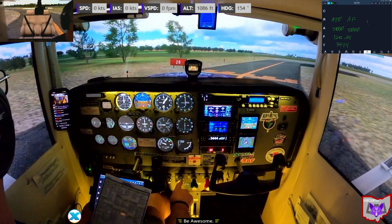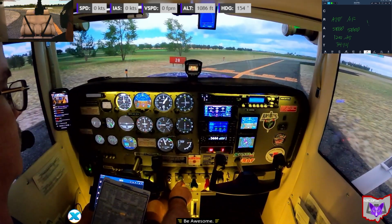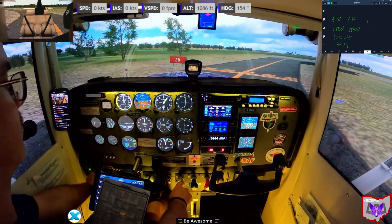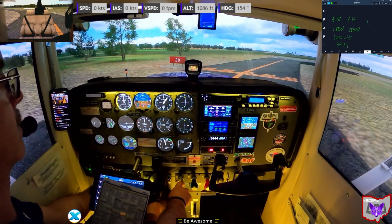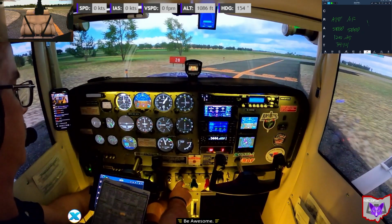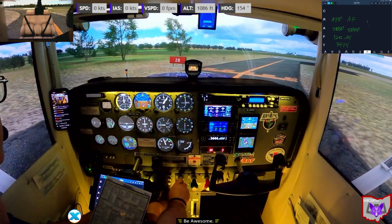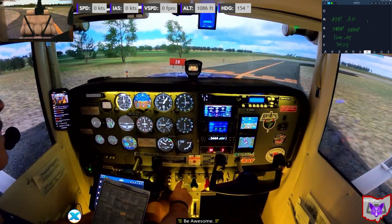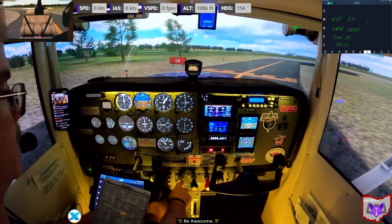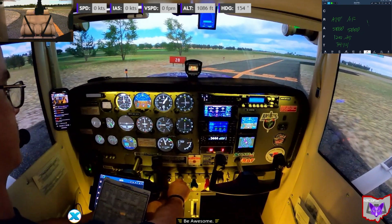1600. Hold those brakes. Left mag, there's a drop. Let's get back to both. Right mag, there's a drop. Back to both. Carb heat on. There's a drop. Let's bring that power back. Engine staying running. Okay, bring it back up with the carb heat on to maybe a 1500. And then kill that carb heat, so bring it back up to about 1600.